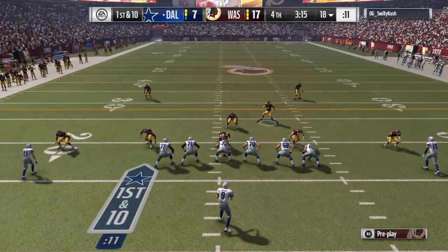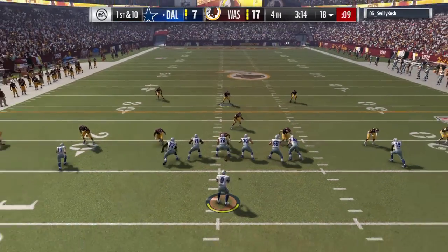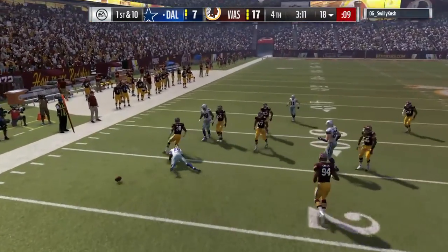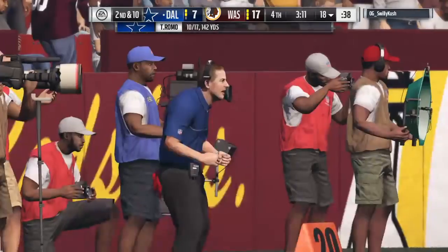They come up in an empty set. 4 wide receivers, 1 tight end. Romo now to throw. Looking middle, and it's incomplete.